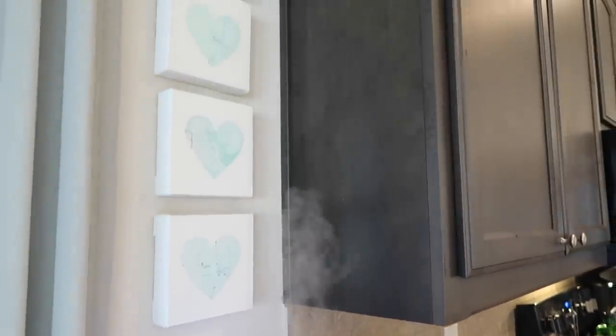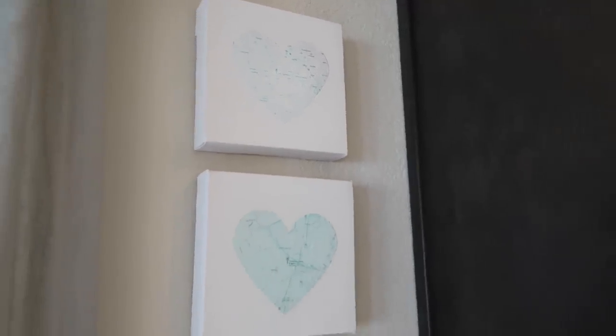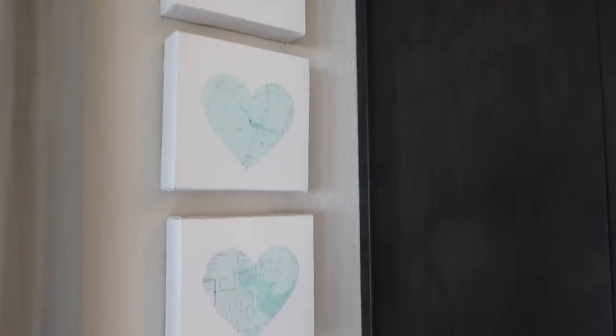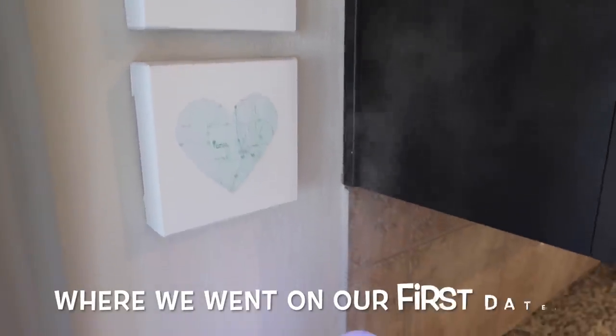And this little art I actually made with my cousin several years ago, and each heart is a little map, and it is where we met, where we got engaged, where we got married, and I don't remember what the other one is.